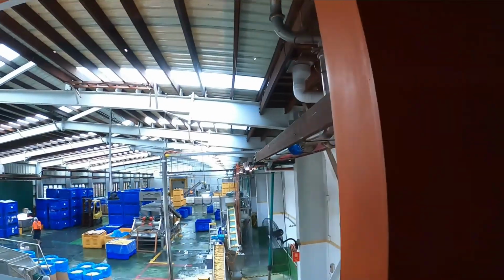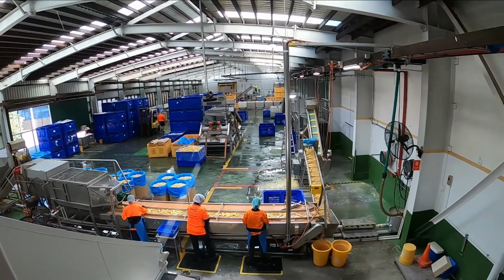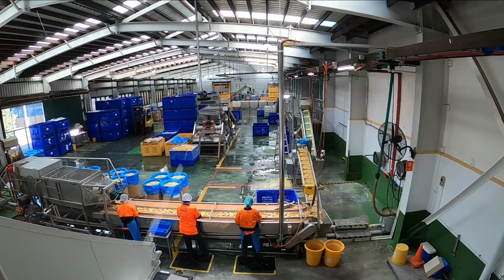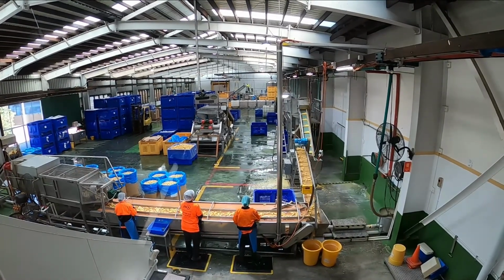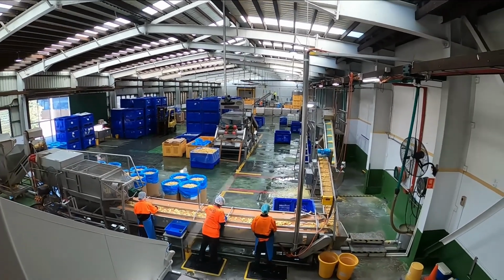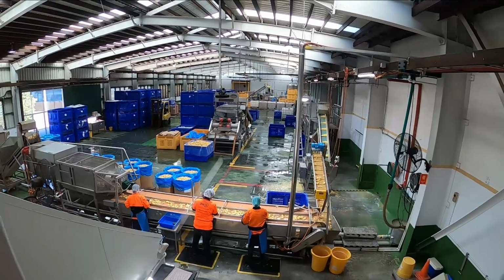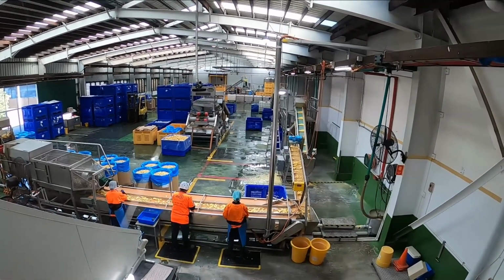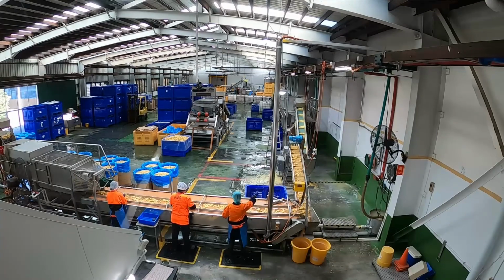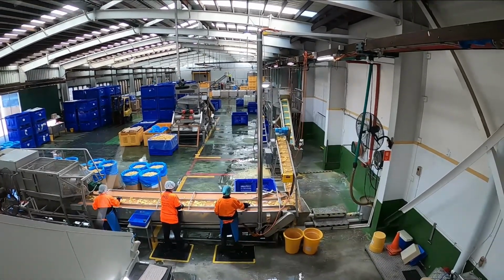Now, as we look out the window here, folks, you'll see direct. They're doing what they're supposed to be doing. Okay, so the ginger will come in from that shed that's out that green door on the left. Come in on forklifts in those blue drums. Each of those blue containers holds 400 kilograms of ginger. Then when they get in here, they'll tip them into the left-hand side of that machine where there's a big hopper.